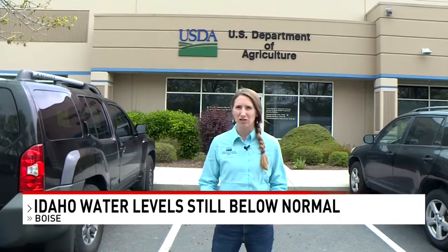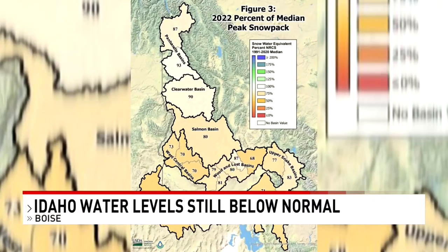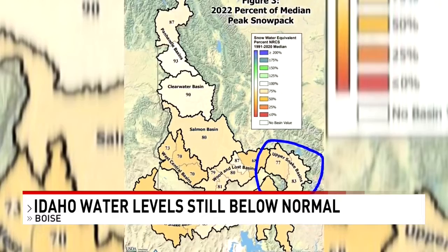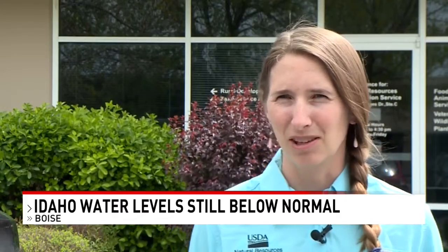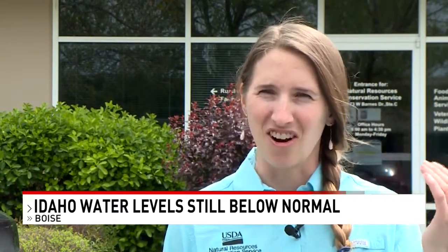Aaron Wharton, a water supply specialist, says, although the snowpacks may appear to be doing okay, the data can actually be misleading. Taking a look at this map, for example, it shows the upper Snake Basin's levels are 77 and 83% of normal, but it could be less. Normally our snowpack's melting, and right now we're holding steady with the cold weather. And so it looks like we're better off than we actually are.